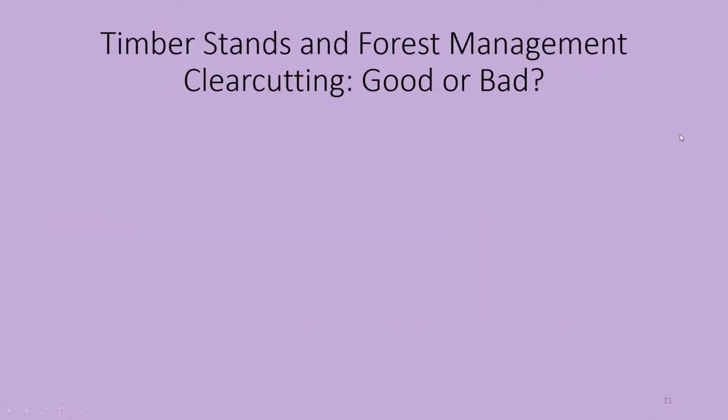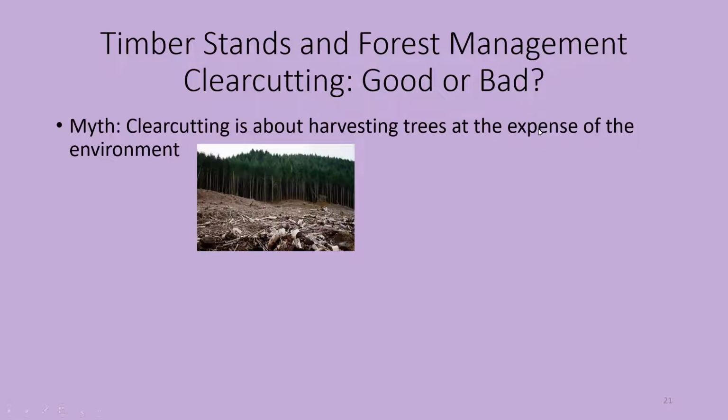So with that in mind, let's go over some myths and truths about clear cutting before, again, you start judging those loggers, or anybody who chooses to have their land clear cut for that matter, right? So clear cutting, good or bad? Well, again, it depends on what type of tree you have, right? But for starters here, let's talk about some myths of clear cutting and whether or not these myths hold up.